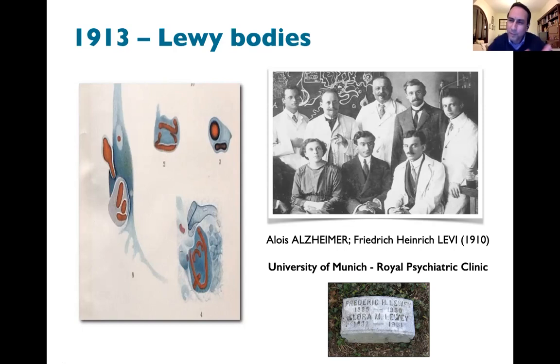So these Lewy bodies are going to be very important for our talk. These are basically plaques or aggregates which start appearing in certain neurons, certain nerve cells inside the brains of people with Parkinson's disease. So this was the discovery of Lewy, and incidentally, this was at the University of Munich, and we're going to mention Munich again a bit later on. I'll tell you, then you'll see why.